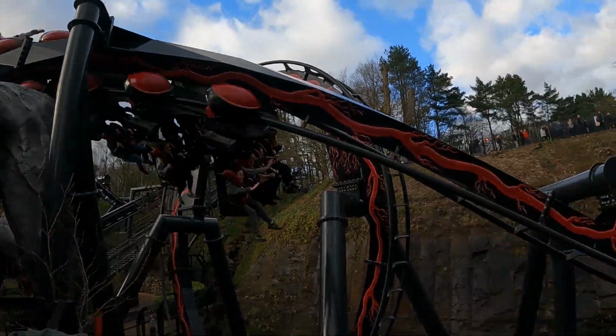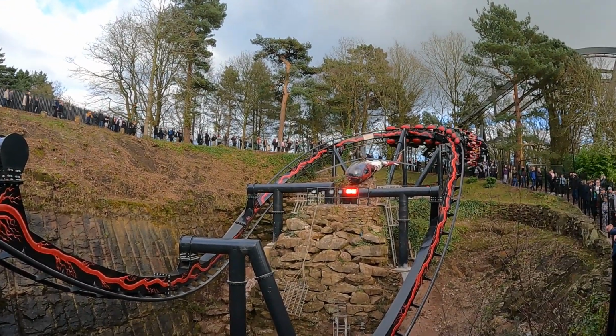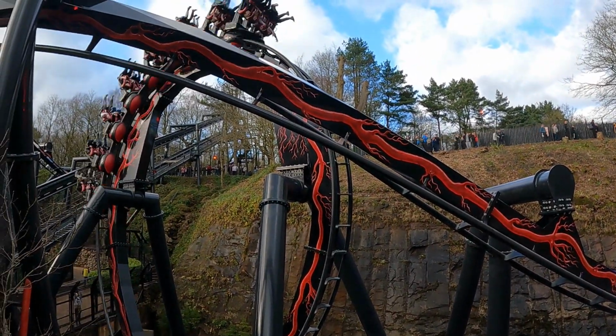Anyway, enough about the ride's context. Let's now dive into my thoughts and opinions about this legendary ride. Let's start with the ride experience.